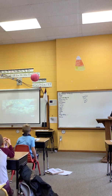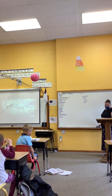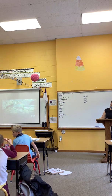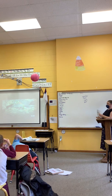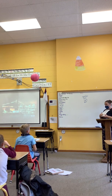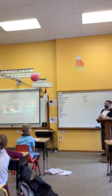Sunlight, carbon dioxide makes oxygen. Did you know trees get rid of carbon dioxide? Plants have different parts, right? What is this part of the plant? Root. What is the root's job?